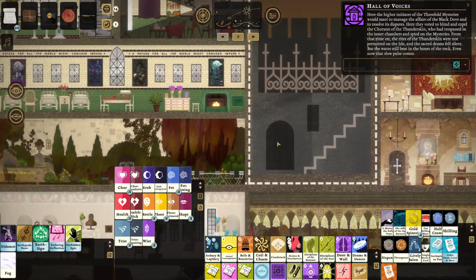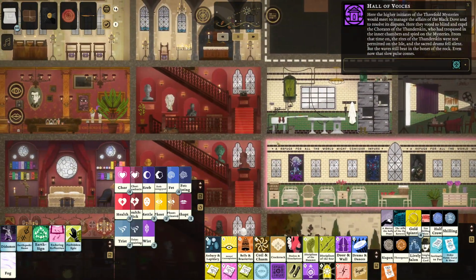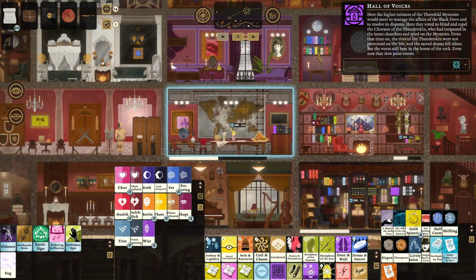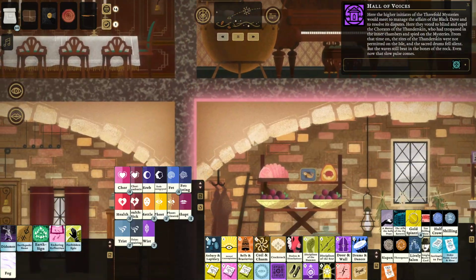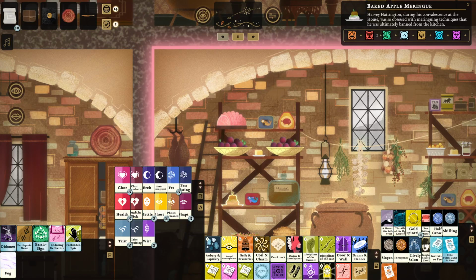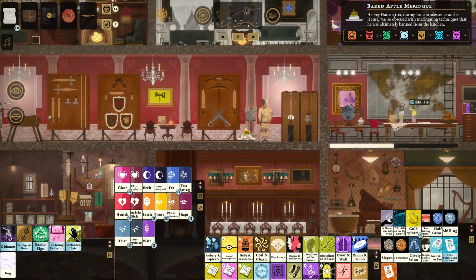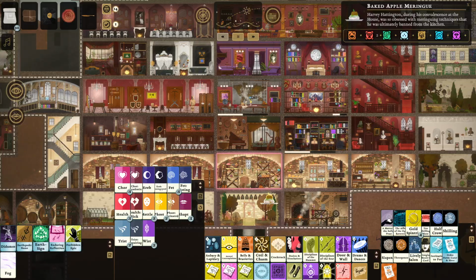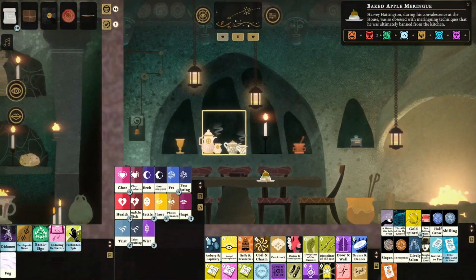Yep, so it looks like we can go back to having one. Can't have a picnic? Okay, we'll just do a standard dinner for the next time. Or we can do 11s. So we'll take our baked apple meringue. And we'll go up. Actually, let's go down to the cavern. We haven't done one down there yet.